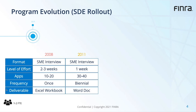Between 2017 and 2018, we evaluated build versus buy and landed on SD Elements, which was the favored solution amongst participating app teams in the pre-purchase pilot.